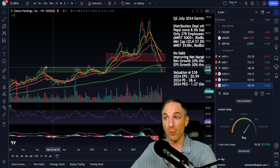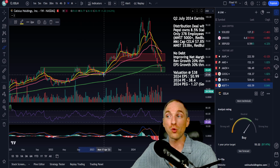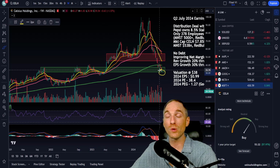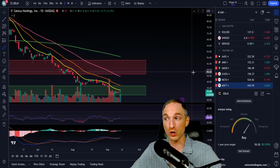This lower location of support down here, I know the box only stops at about 31, but you guys can see there is a lower level right here at about the $27 mark. So what I'm saying is mid 30s down to mid 20s would be the location where I am likely to accumulate some shares for a longer term swing trade position or longer term buys.